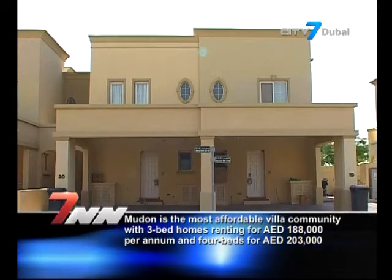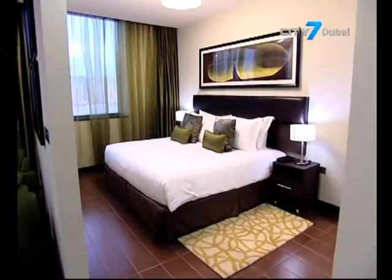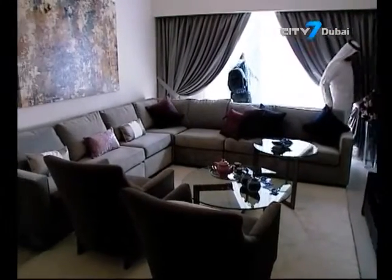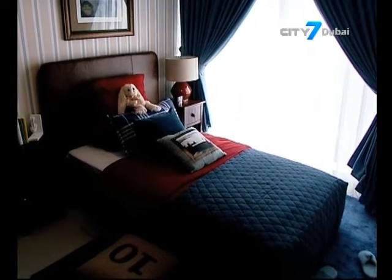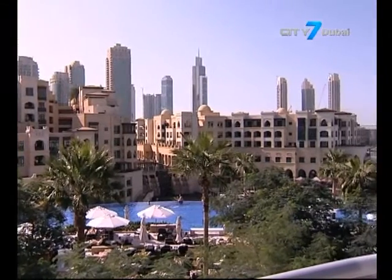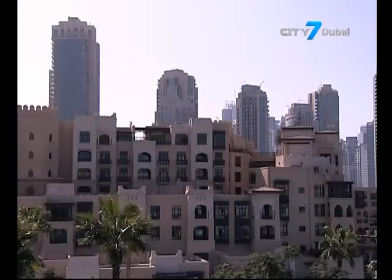The Springs registered the highest investor yield at approximately 6.4% in the first quarter, while apartment yields stood at 7.5%, with studios recording the highest figure at 8.4%. On average, there was a 0.5% decrease in apartment rental rates during the first quarter of the year, with downtown Dubai recording the highest drop of around 5%.